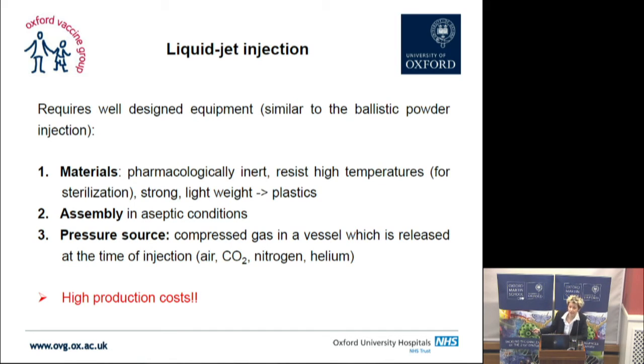It requires well-designed equipment because you have to have the right pressure to push the liquid through a very fine nozzle, through the stratum corneum and into the epidermis. And actually, you have a liquid jet injection that can deliver into the muscle. So that is quite some pressure applied here. The equipment is similar to the ballistic powder injection that I will present last.